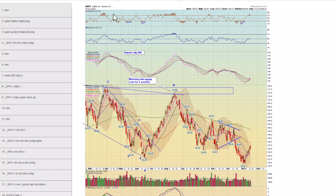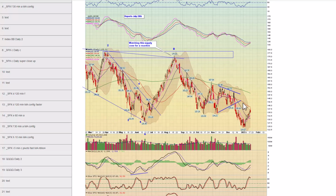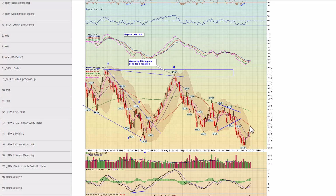So chart 52, Apple, Crapple. Always got to watch this one since it's the largest component. You can see it got near its 50-day moving average today, then reversed.